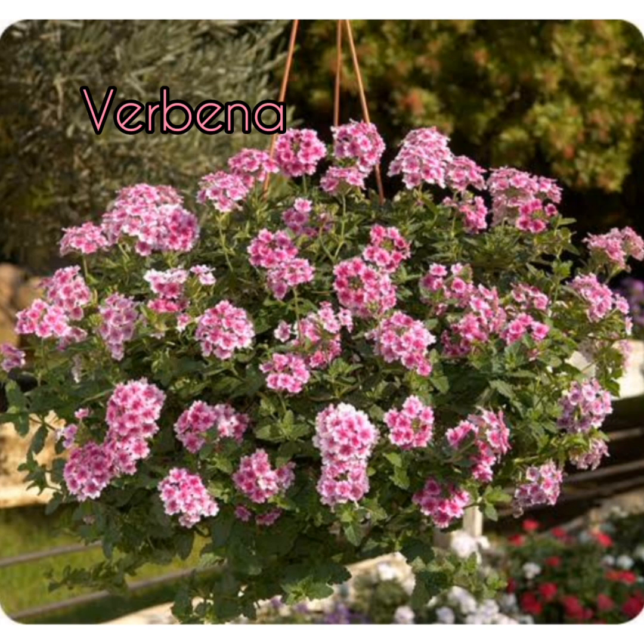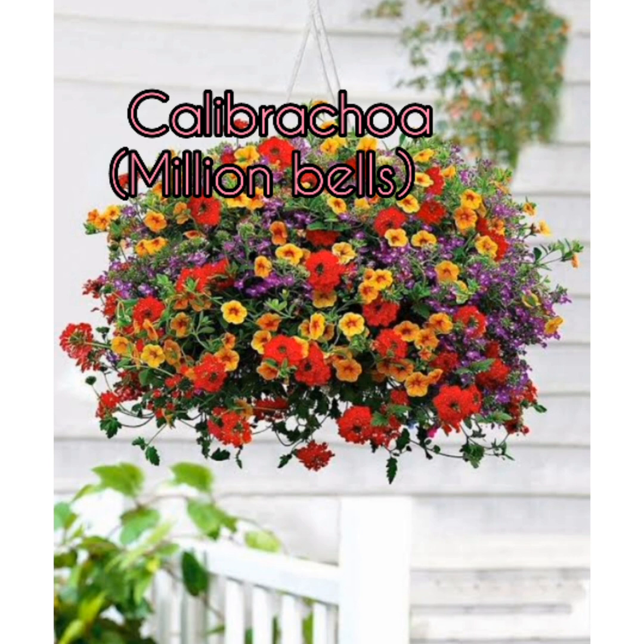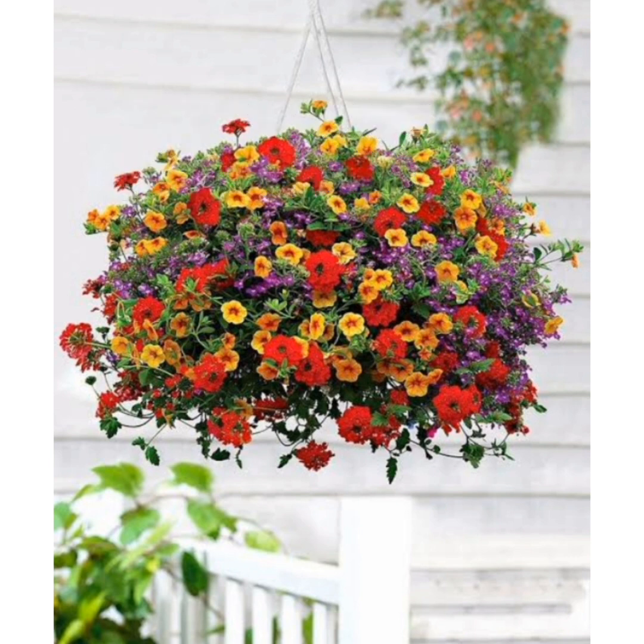Verbena. Similar to lantana, verbena will spread out in a hanging basket and produce flowers vigorously. Sweet Alyssum. It is known for its beautiful mini blooms that range from white to pink to purple. Million Bells. Million Bells is a favorite for hanging baskets. A hanging basket with million bells plant can make for a dazzling display of color and blooms.